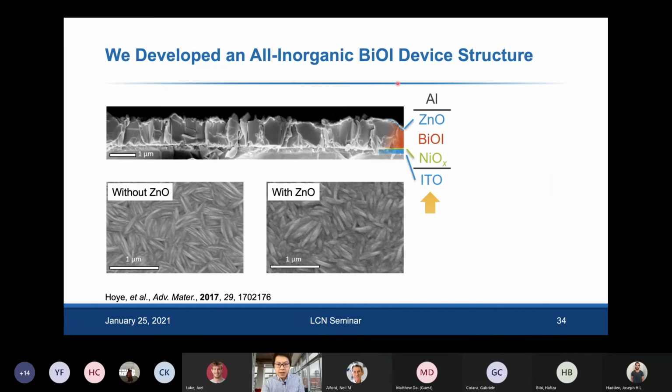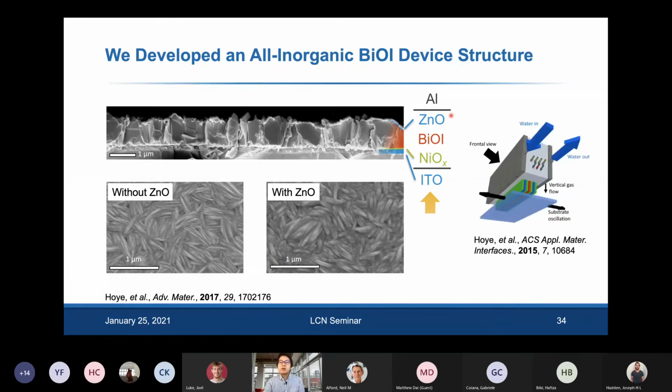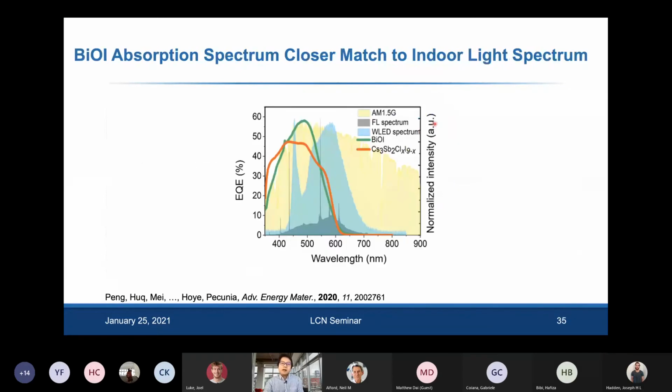So over here you can see the device structure that we developed for this material. This was the first all-inorganic device structure for bismuth oxyiodide. And here we use nickel oxide as a hole transport layer and zinc oxide as the electron transport layer. And the green curve that you see here is the external quantum efficiency spectrum. And the band gap of this material is 1.9 eV.